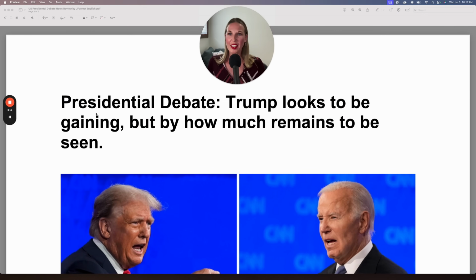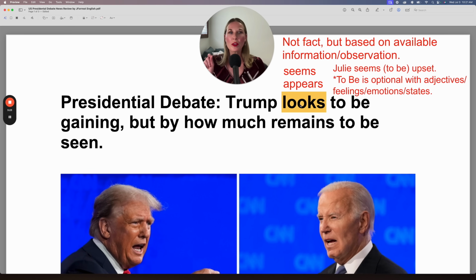First, I'll read the headline. Presidential debate. Trump looks to be gaining, but by how much remains to be seen. First, let's review this structure because the use of looks to be gaining is important because this means it's not a fact, but it's based on available information or observation. So it's not factual. Trump is gaining. Trump looks to be gaining.